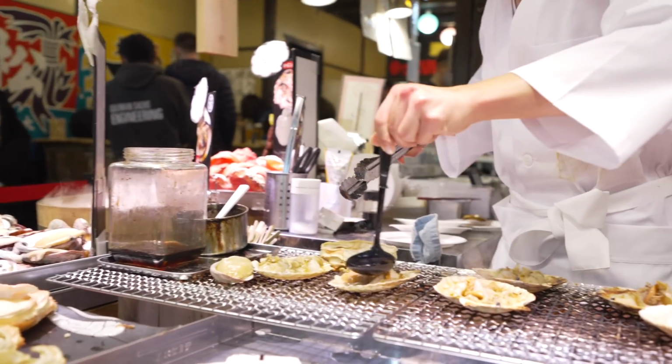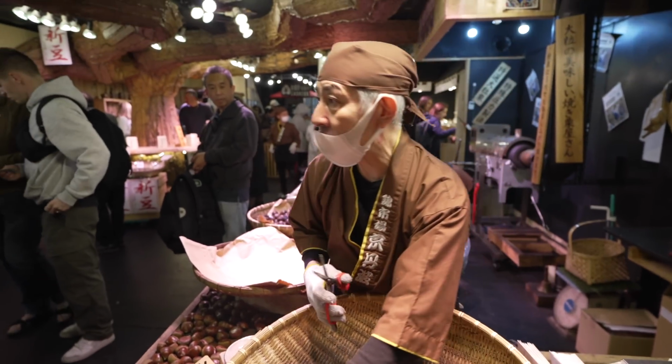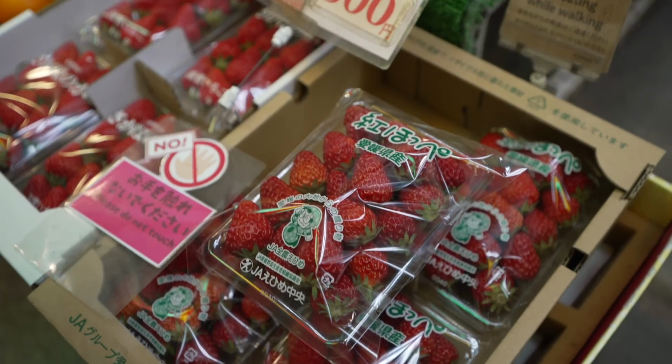There is so much stuff here, and half of it I don't even know what it is. There's weird Japanese desserts, different spices, teas, all that kind of stuff. It's crazy. In Japan they only sell perfect fruit. Look at these strawberries, how perfect they are. There's not a bruise on any of them. Super expensive as well.